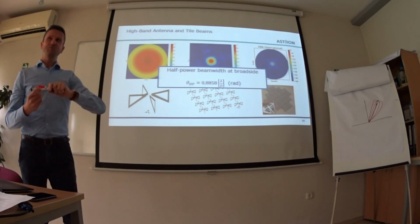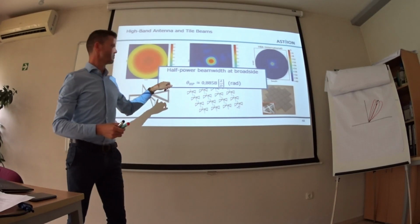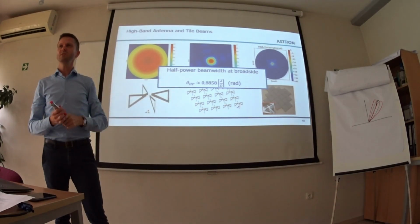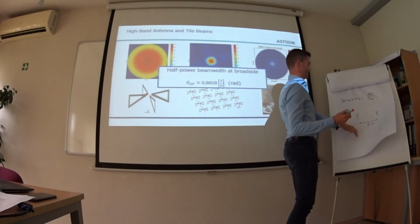I don't know if we're going to get to this part, but maybe we do. Half power beam width, I don't know if there's an approximate formula for that. It's quite useful to use.